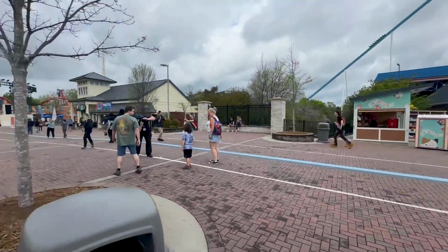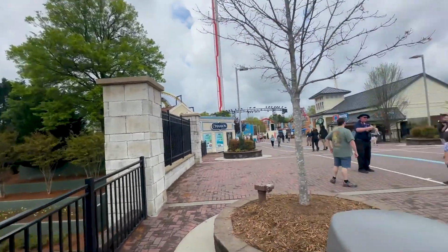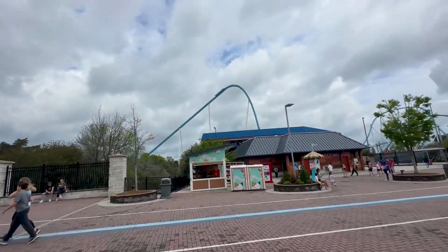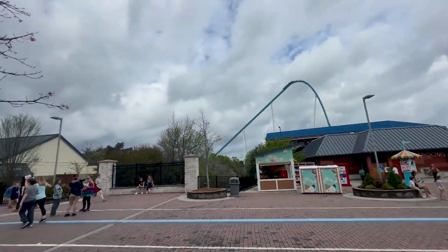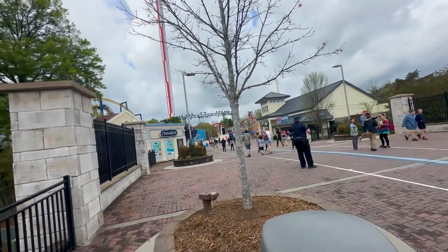Not too crowded upon first entering. Looks like everything's running. I just saw Nighthawk go, Thunder Striker, Vortex is moving. It's got a fresh paint job, Fury going up the hill. I might have to try and get on Vortex with the fresh paint job. It's been a while since I've ridden.